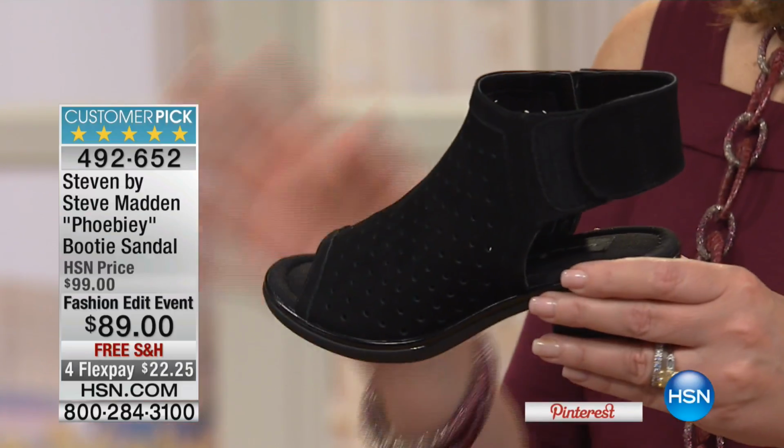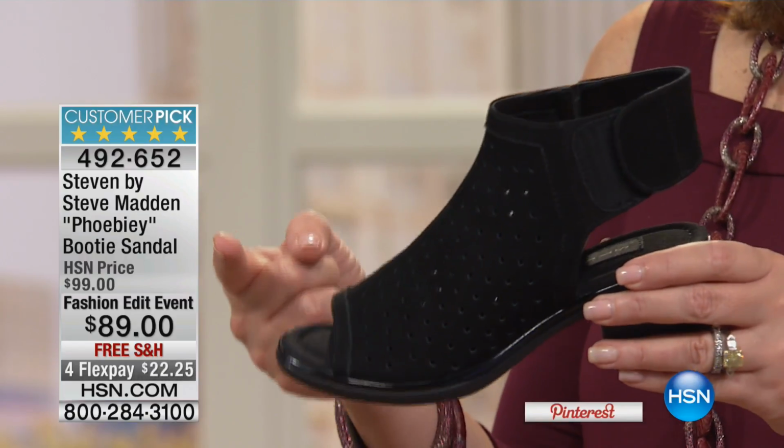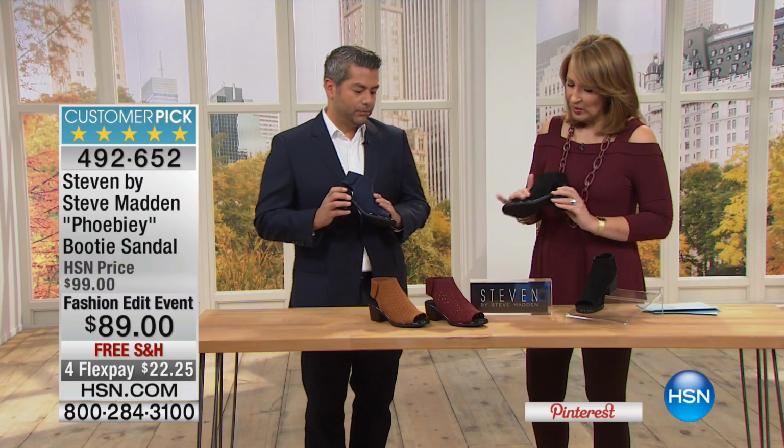We do have all the colors at this point, and when this sells out, you won't see it again for the rest of the season. Burgundy getting limited, navy also getting very limited. The suede is lovely on this.